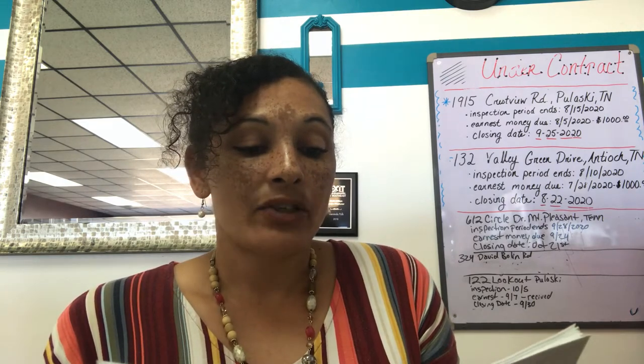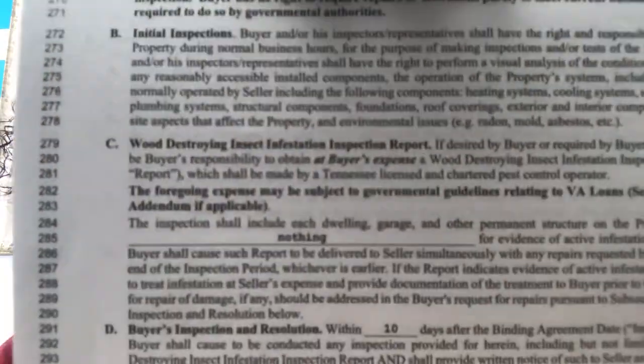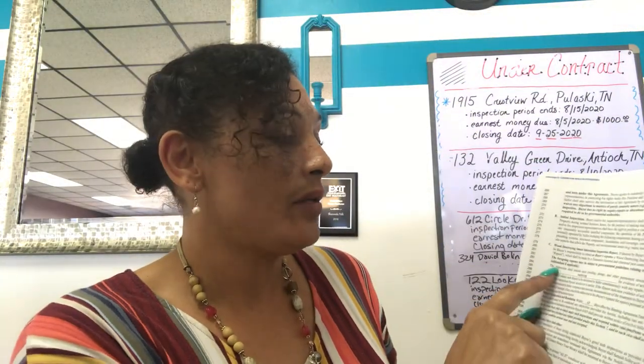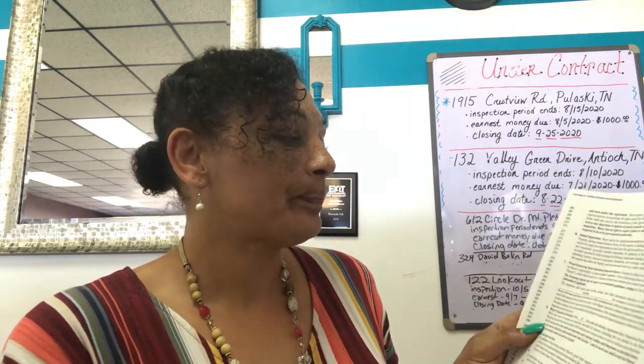So the inspection shall include each dwelling, the garage, or other permanent structures on the property, excluding, in this line where it allows you to type something in, I on my contracts put nothing. So again, the inspection shall include each dwelling, garage, and other permanent structures on the property, excluding nothing, for evidence of active infestation or damage.